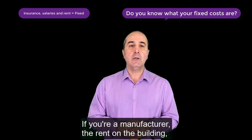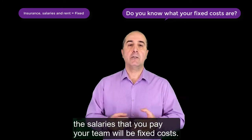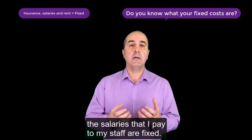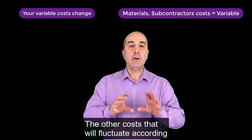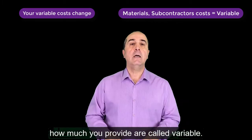If you're a manufacturer, the rent on the building, the salaries that you pay your team will be fixed costs. If I run my accounting business, the salaries that I pay to my staff are fixed. Every business will have an element of fixed costs. The other costs that will fluctuate according to how much you sell, how much you provide, are called variable.